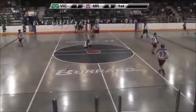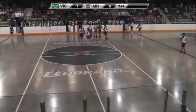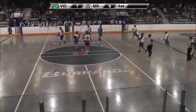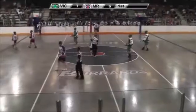And when there was a scramble around the net over on the right side post, that's when the referee moved in, and that's when he made the call. He pointed right there, and after even a discussion with a couple of the players, he put his arms up to indicate that, yes, that was indeed a goal. So that will be goal number 6 on the play.